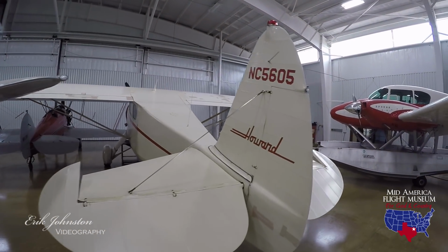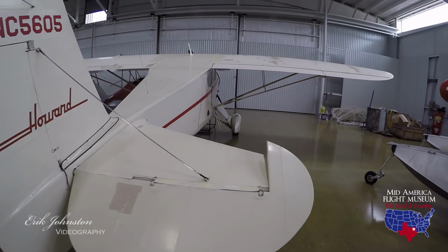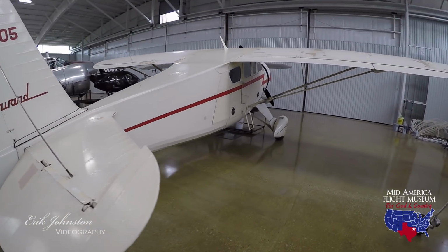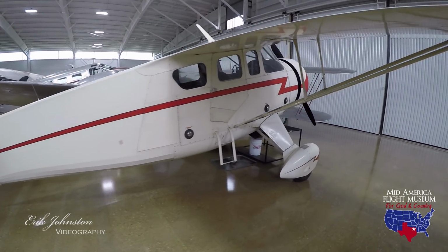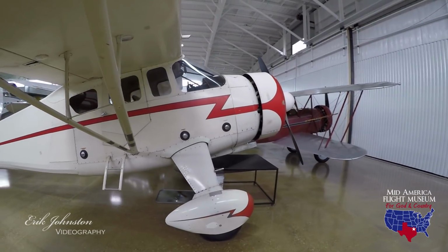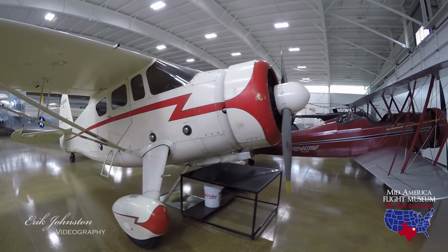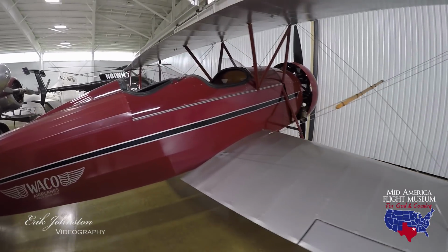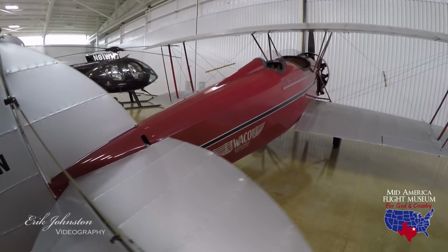But this is a Howard DGA. It was once owned by Carroll Shelby, and it was most recently owned by museum pilot Andrew Keist. Andrew sold it to the museum and bought himself a beautiful Christian Eagle from Stephen Covington. It's a 1929 Waco Taperwing, and this is one gorgeous airplane.